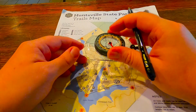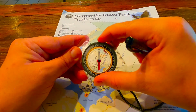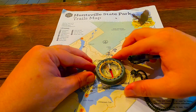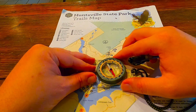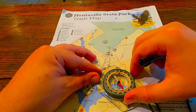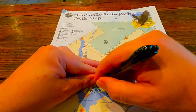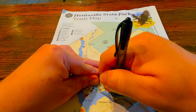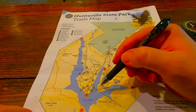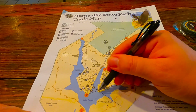Now for my final point, it's going to be the boathouse, and we had that at 302. And so again, I'm going to put the corner of my compass on the boathouse, rotating it so our orientating arrow is north on the map, and we'll draw a line right down there.